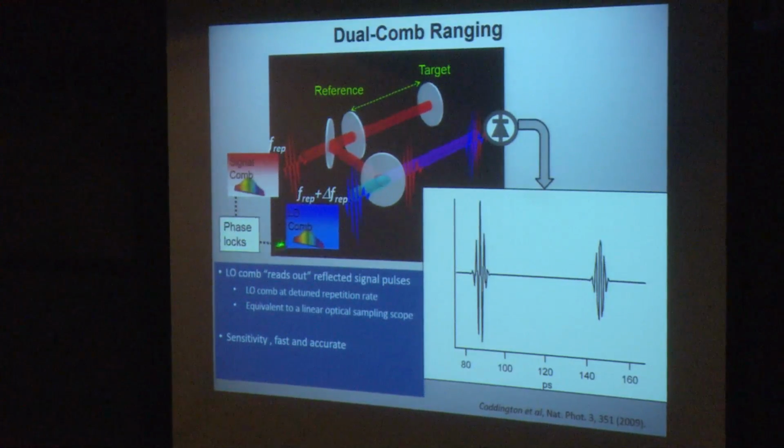And we're going to phase lock it together so it has the same, say, carrier frequency, but it runs at a different repetition rate, runs a little faster. So now you have two pulse trains hitting this photodiode, and they walk across each other, right? You can think of this pulse as sort of stroboscopically sampling whether or not the red comb pulse is there. And you get interferograms. The other way to think about it is you basically built a linear optical sampling scope.